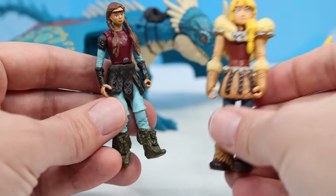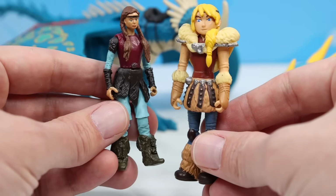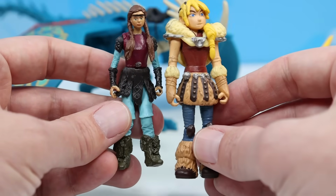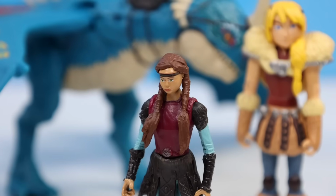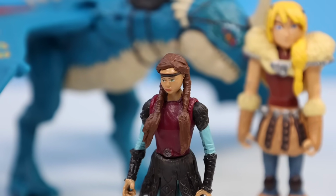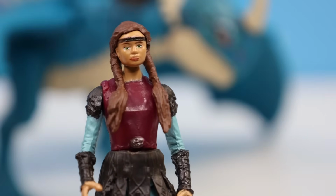The Astrid figure certainly feels like a change up from what we saw with animated, but you know what? She's actually pretty close. Maybe it's just the hair color that throws the most, but she still has the skirt with the boots, the blue pants, maybe a little less on the fluffy shoulder padding stuff. So who is the actress playing Astrid in this movie? Nico Parker? Another newcomer for me that I do not know much of. Although her figure expression, she kind of looks a little sad.